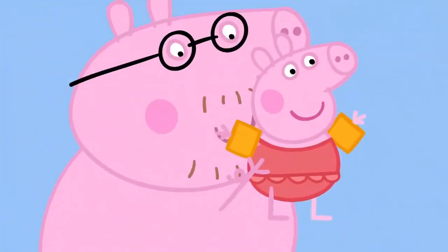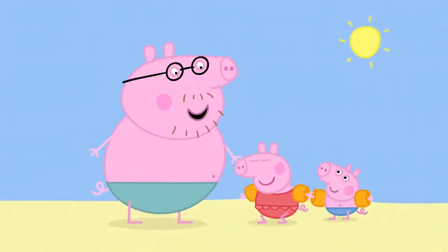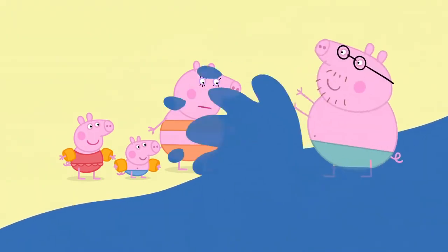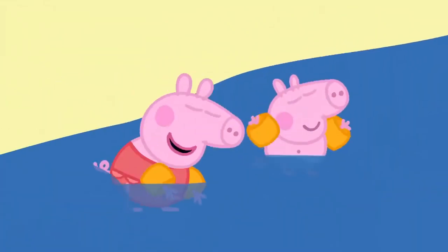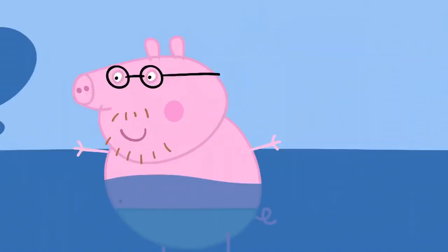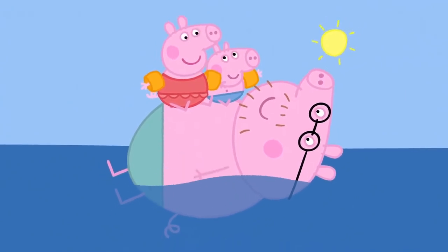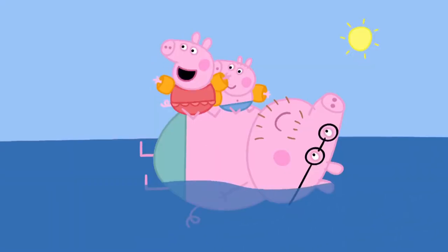My turn, my turn. Good. Now we can play in the water. Hooray! Oh, is the water cold? It's lovely and warm. Steady on. You started it, Daddy Pig. Maybe that's enough splashing. Whee! Daddy, I love being at the beach. Peppa and George love the beach. Everyone loves the beach. Peppa, George, would you like to play with your buckets and spades? Yes, please, Mummy.